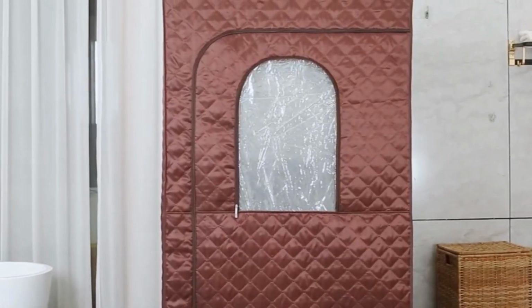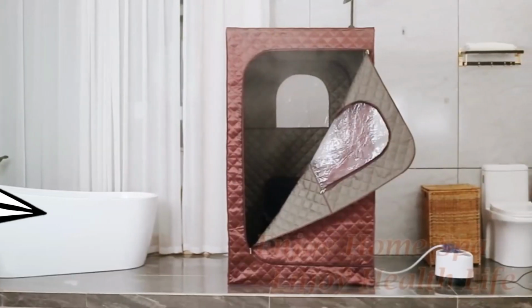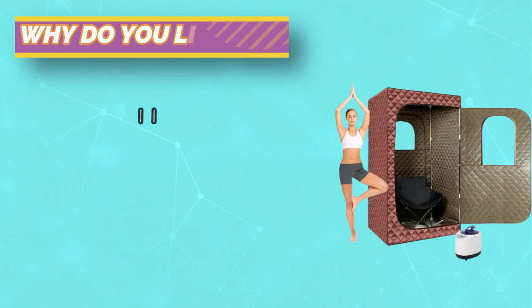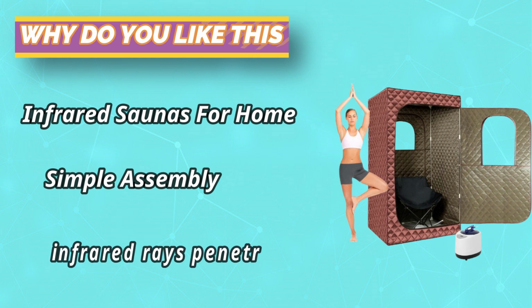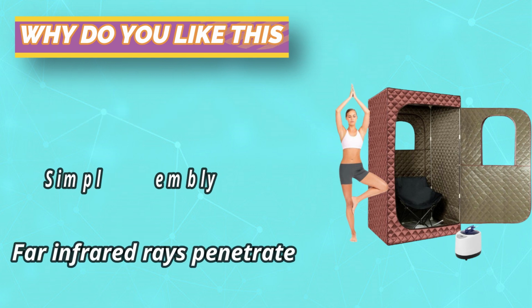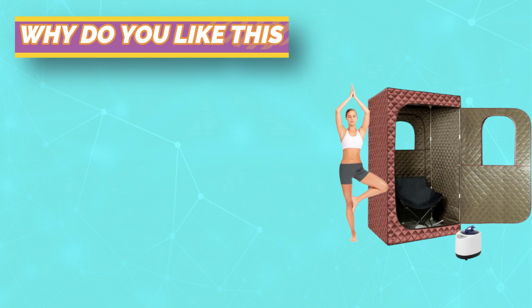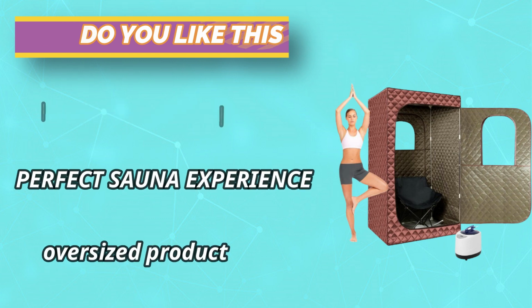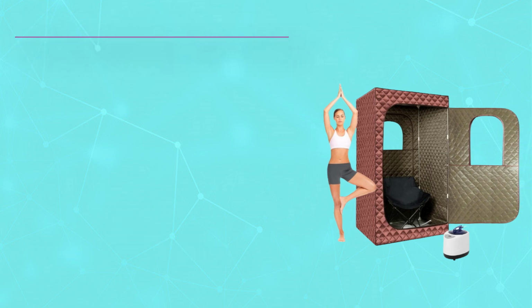Safe and durable steam generator, 1200 watts and 3 liters large capacity steam generator. Inner pod is made of high-quality 304 stainless steel, rust-proof and durable. The generator has the functions of timing, temp adjustment, anti-leakage, and automatic power off. When there is no water in the pot, it will automatically turn off the power.